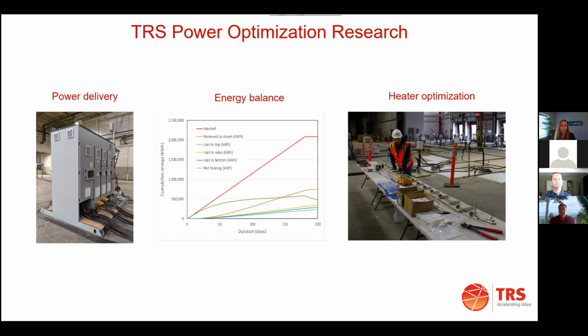And so it's essentially a big part of what we focus on, because we know if we can optimize power delivery, the more effectively we're able to deliver power, the faster we are able to heat up and reach the overall remedial goals.